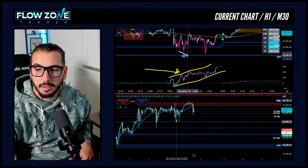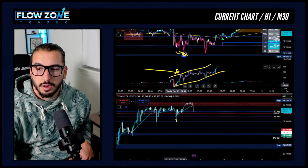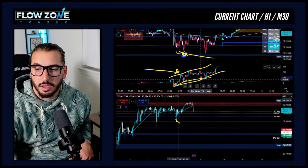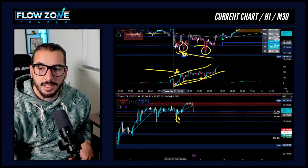So when we're making these moves here of lower lows, we're making higher highs on Delta. We make another lower low here, we're making higher highs on Delta. That means that there's no selling in here, folks.